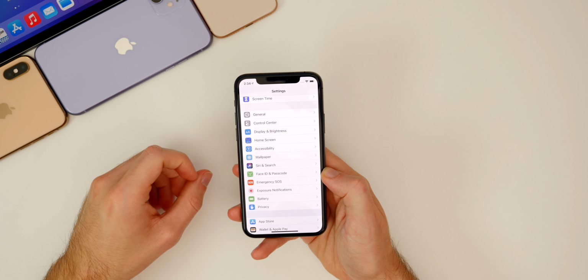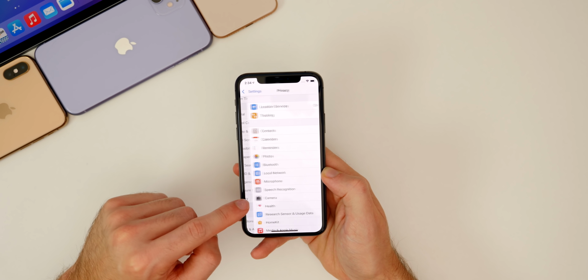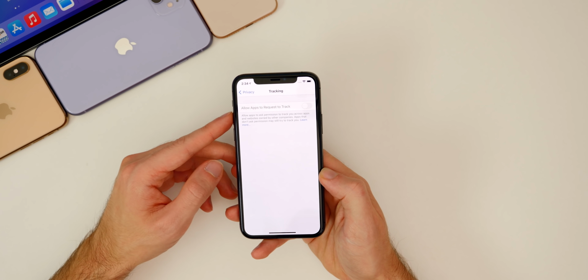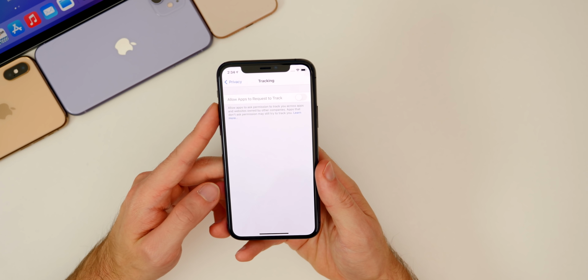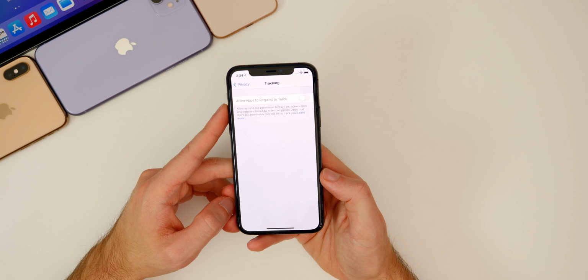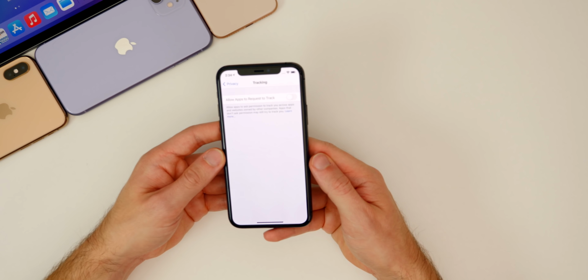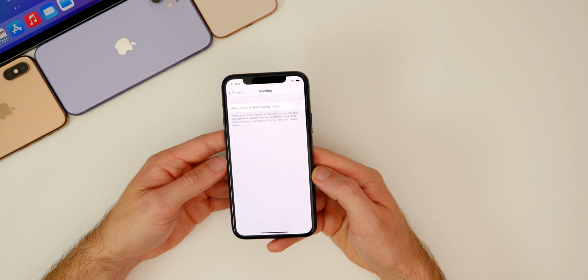Now I did also want to talk about a controversial feature here in iOS 14. So if we go to our settings and go to privacy, the tracking feature here is very controversial, especially with Facebook. So Apple actually plans on delaying the upcoming ad tracking feature here in iOS 14 because Facebook claims it's going to ruin their ad targeting.